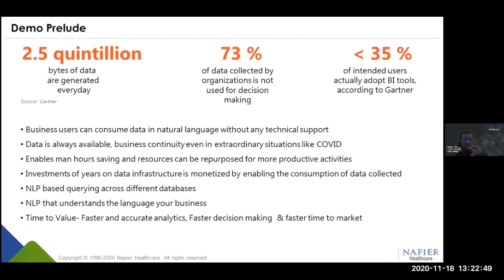Business users can consume data in natural language without any technical support. Data is always available. Business continuity, even in extraordinary situations like COVID, enables man-hour saving, and resources can be repurposed for more productive activities. Investments of years on data infrastructure are monetized by enabling the consumption of data collected.